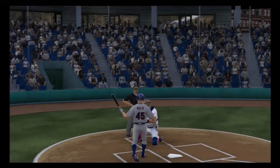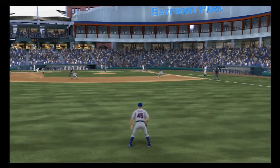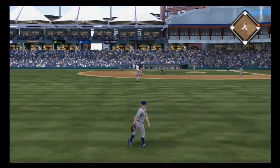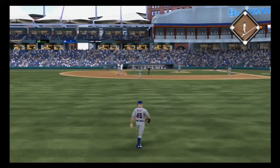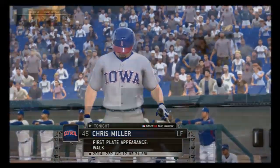And that misses, ball 4. So not the start he was looking for tonight as he walks the leadoff hitter. And this ball's hit pretty well, high and deep to straightaway left. Miller is there to put it away, and the runner will be forced to retreat back to first. Chris Miller.